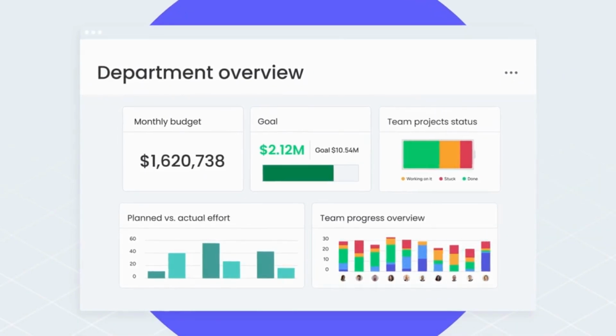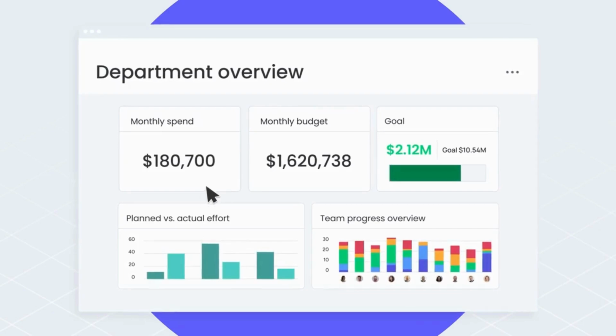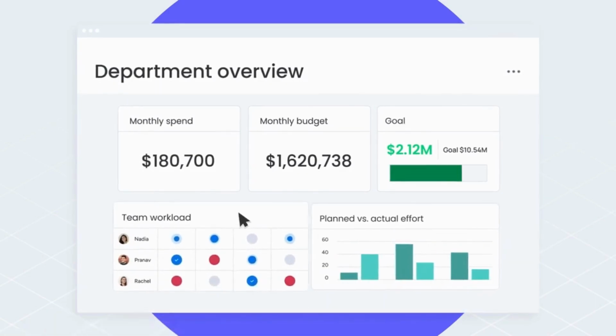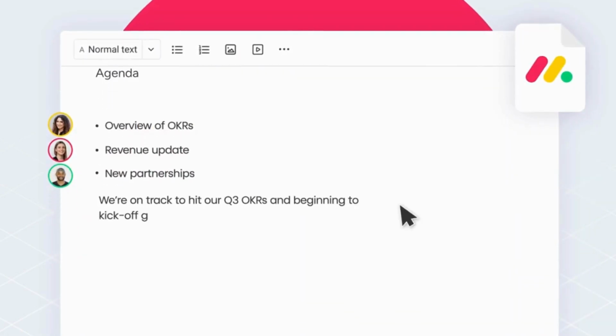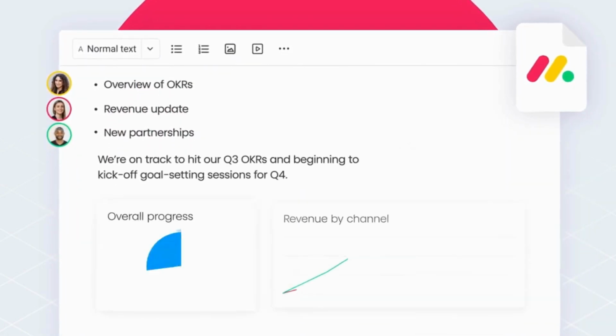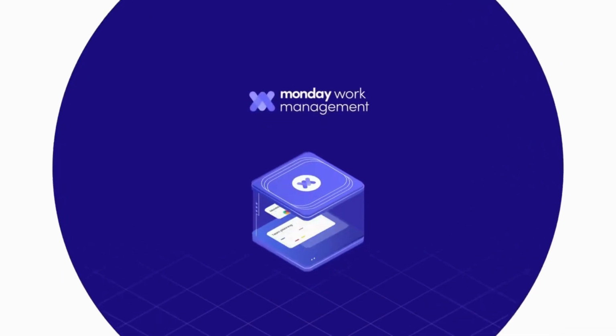So, whether you're a project manager looking to streamline operations, a team leader aiming for better collaboration, or simply someone who loves organization, Monday.com might just be the tool you need to take your work to the next level.